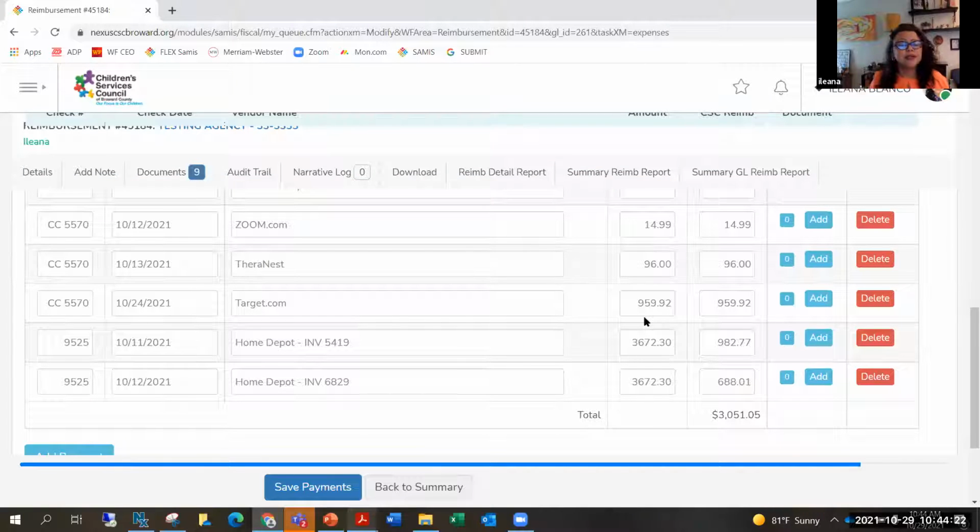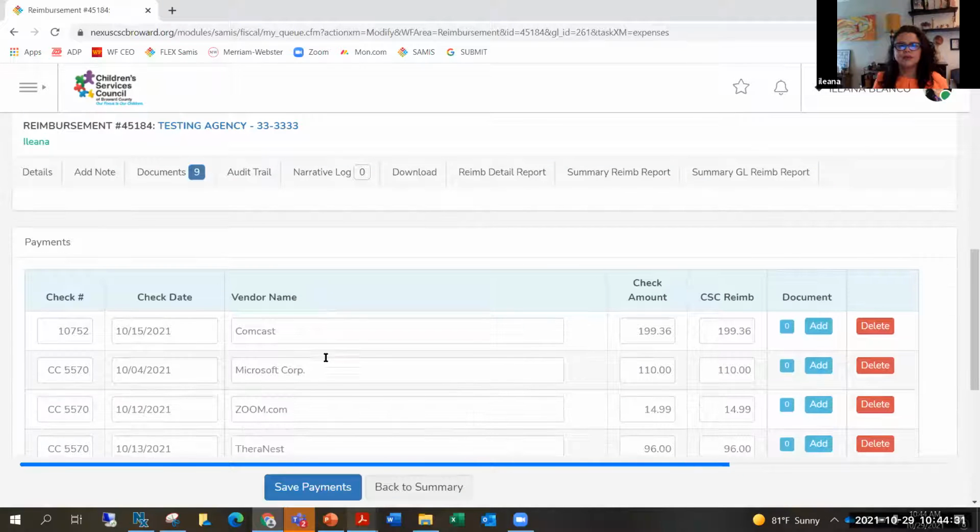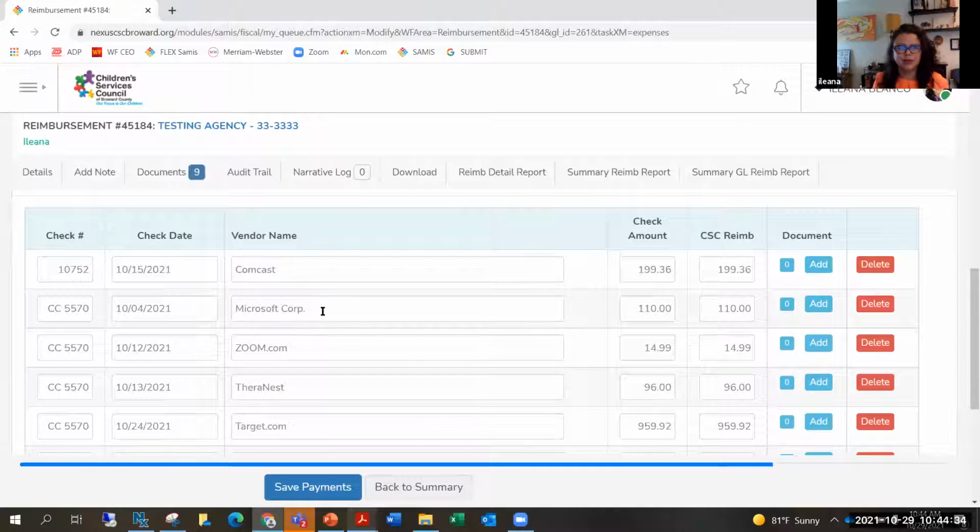Something that I noticed through my reviews when I'm doing the financial reviews is that some of you use a vendor's name as a categorization. So instead of saying Comcast, which is your vendor, you'd say cable or utilities. Instead of saying Microsoft, you say technology. We don't need categorizations. We need vendor names, because in our internal audit, our auditors are coming to us looking for that we reimbursed you for that Comcast invoice and nothing else. So please do not categorize. List your vendor's name.